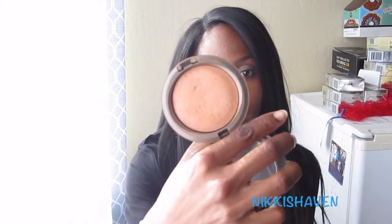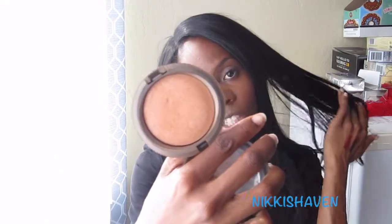So now that we're talking about face stuff, we'll get on to the MAC Mineralized Skin Finish Natural, and I have Deep Dark. It's just a natural powder. Sometimes I'll just use this with a fluffy brush and sweep it all over my face to even out my skin tone. I set my makeup with this. It's just a powder that I love, and I haven't found a powder that I like in the drugstore yet, so I will always rebuy this one.